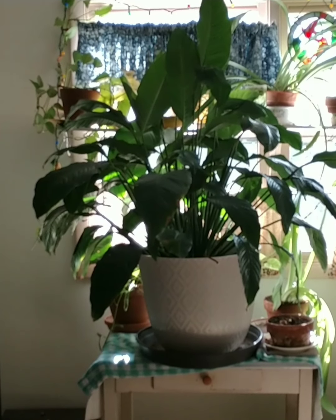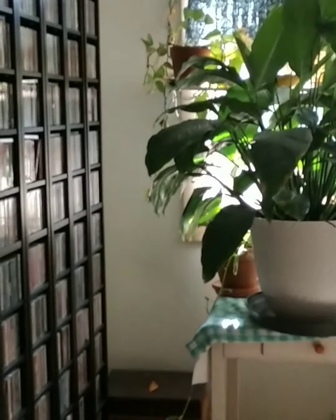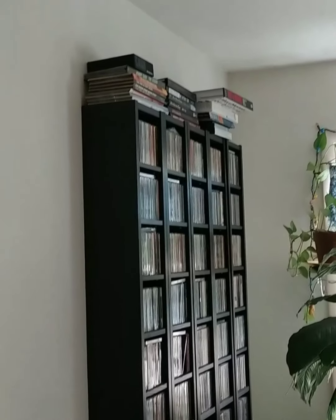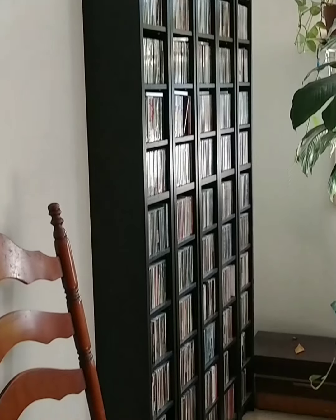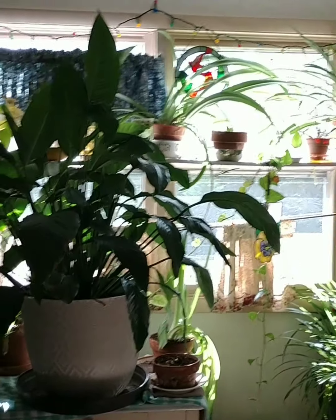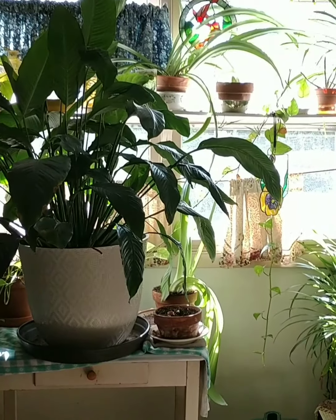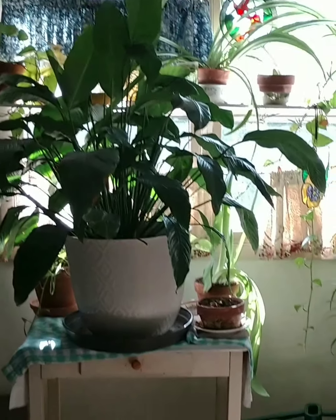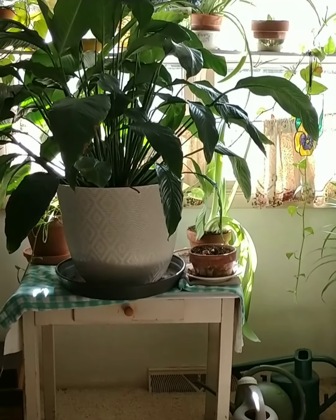I'm not going to pretend that parts of the house don't remain fairly cluttered or full of things. This is my husband's CD collection. You can see he has quite a few CDs. These are my plants. I have quite a few plants. This is all the plants except the one over here. This one plant is the one that's separated, but all the rest are over here in front of the sunlight as well as possible.